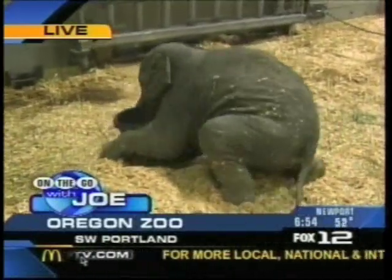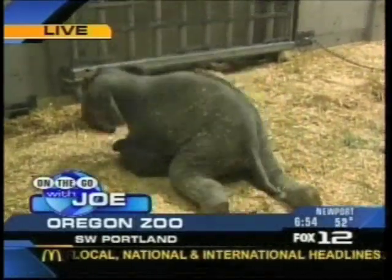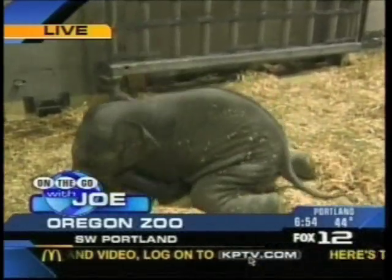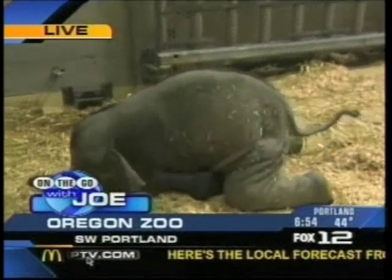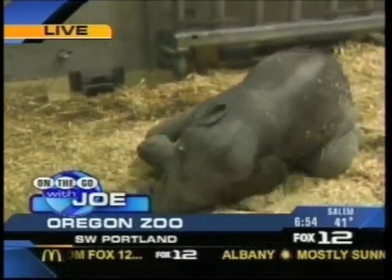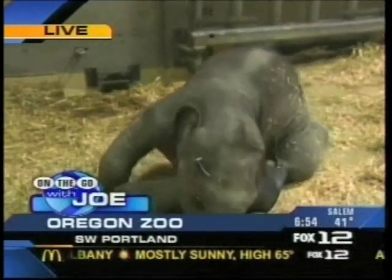First of all, what is he doing right here, Bob? He's playing. That's what a baby elephant wants to do. They want to run around, play, roll on things, push on things, and that's what he's doing. And Sam is 2 months now. About 2 months old? 2 months old, yep.